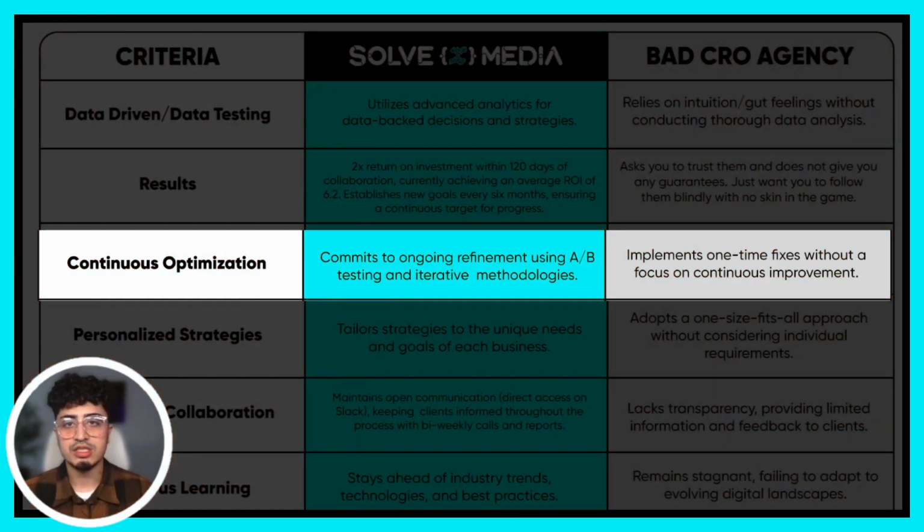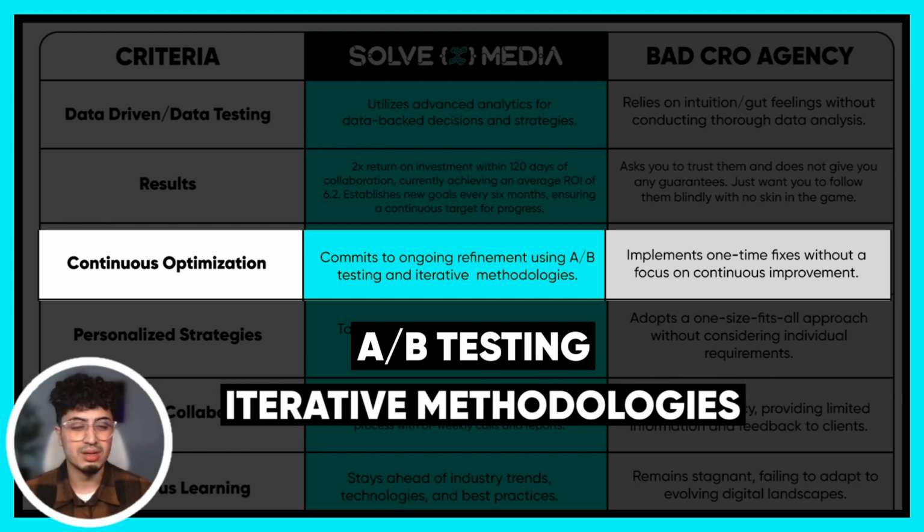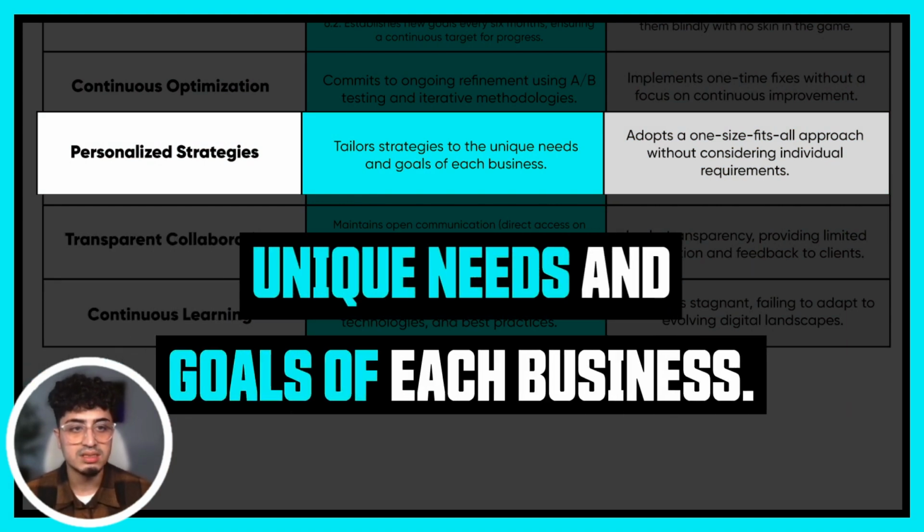Continuous optimization. At Solvex Media, we commit to ongoing refinement using A/B testing and iterative methodologies, whereas the average agency, they implement one-time fixes without a focus on continuous improvement. Personalized strategies, we tailor strategies to unique needs and goals of each business, whereas the average agency, they adopt a one-size-fits-all approach without considering individual requirements.